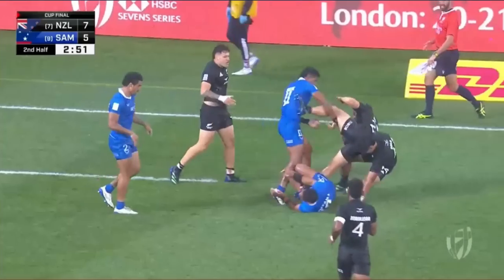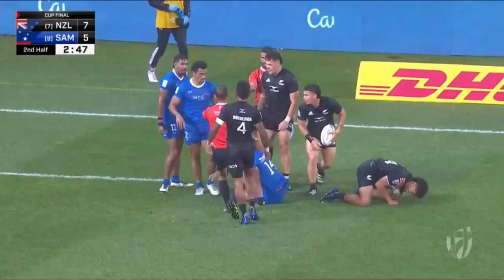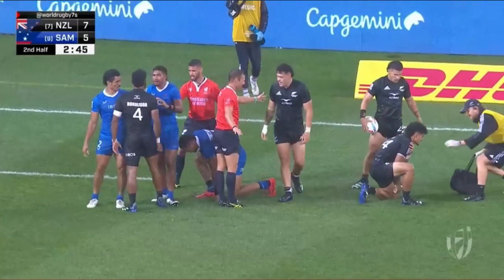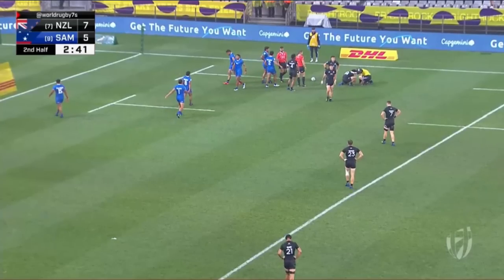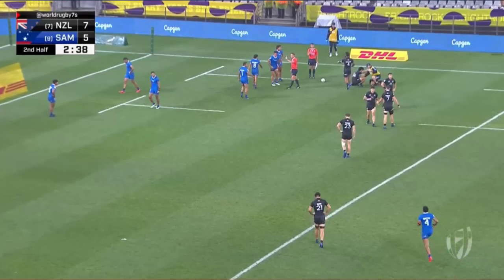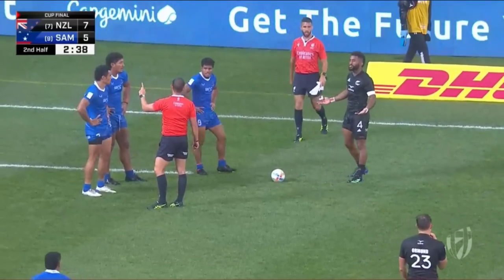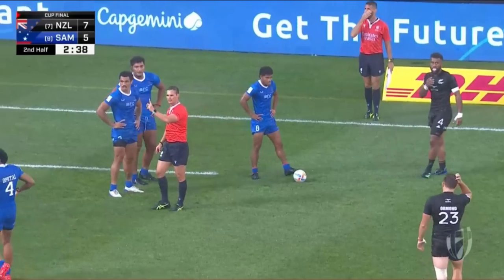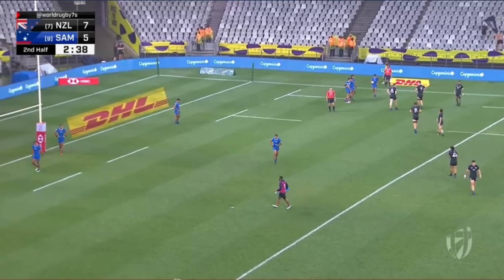Lost there by New Zealand. Samoa get themselves well and truly in the cup final with that play. Oh, desperation on both sides of the ball. Samoa doing some fantastic work on those wide channels. Number one could have just gone through the hands of the drawn pass they created, the overlap, New Zealand. Roger Sola, he's been fantastic coming off the bench.